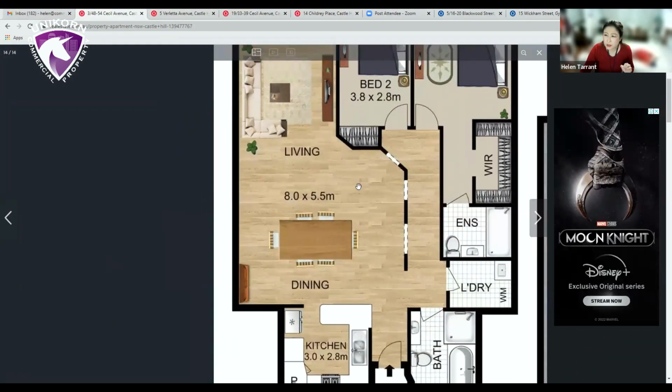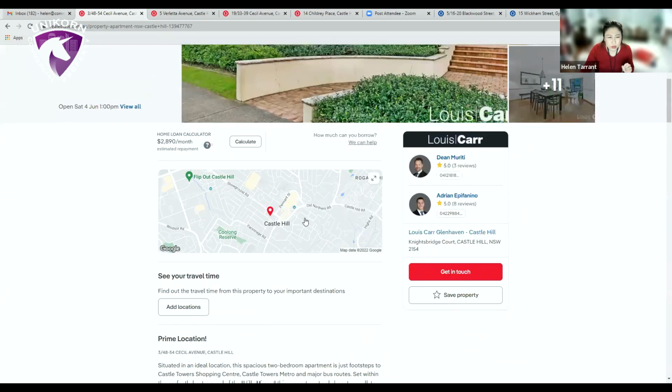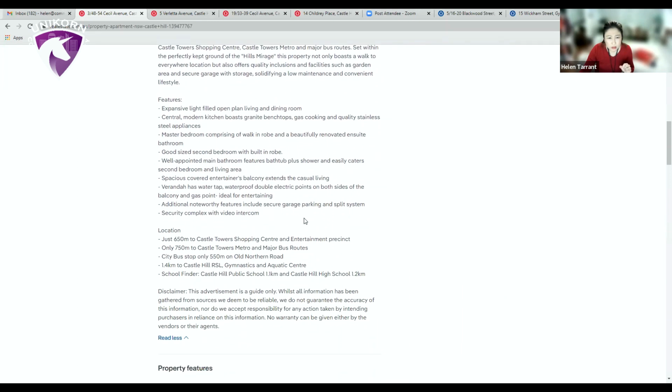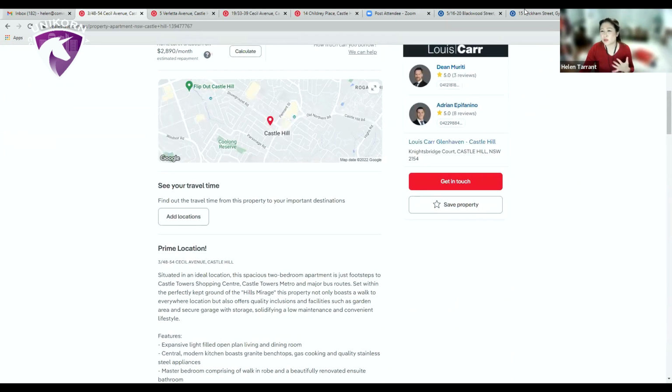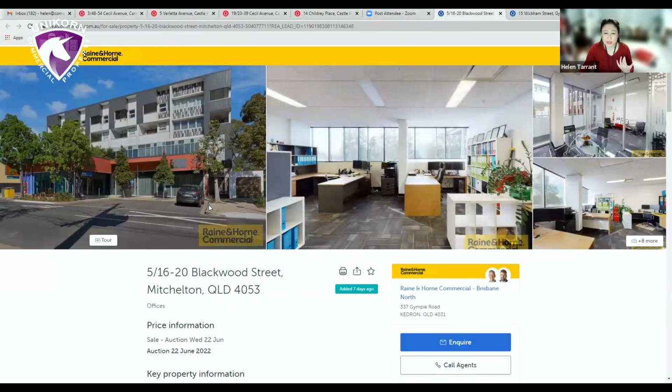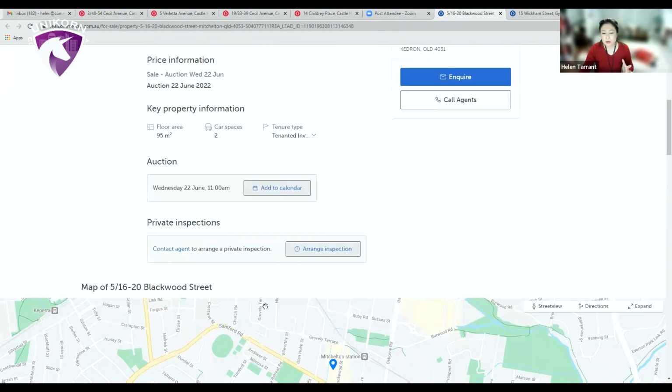It doesn't quite show how much a floor is. Let's have a look. Normally it talks about it. But look, it doesn't say. It's probably give or take similar to that. Maybe it's a little bit smaller, maybe 70, 75 square meters, but very, very similar, right?